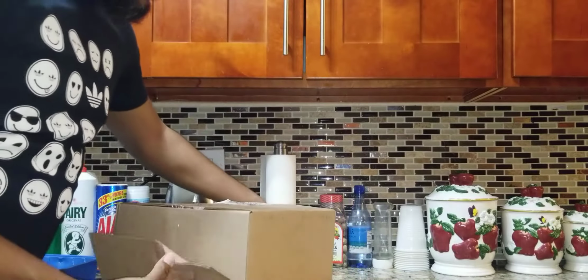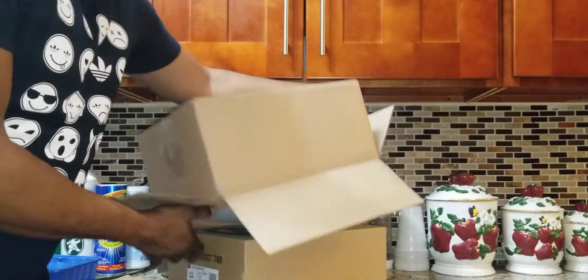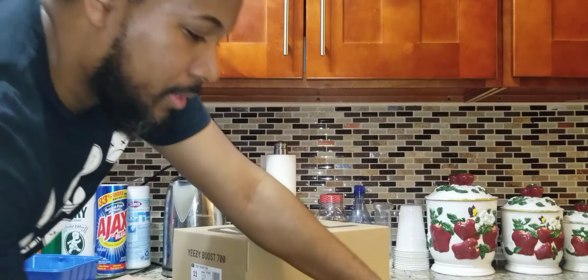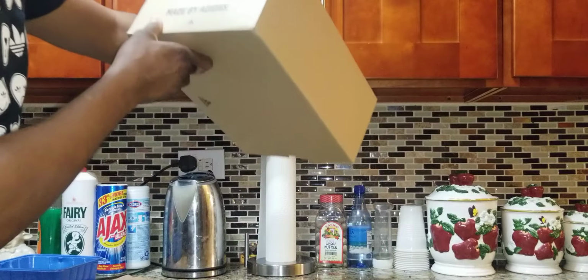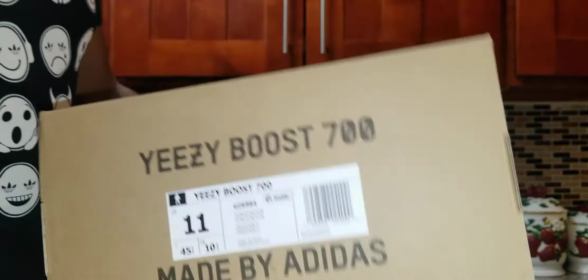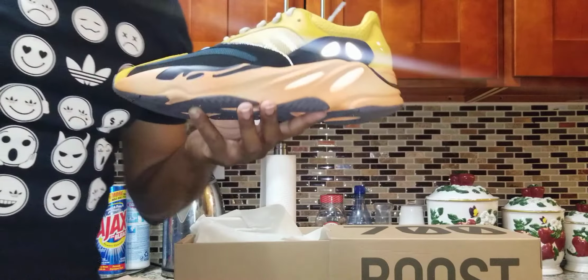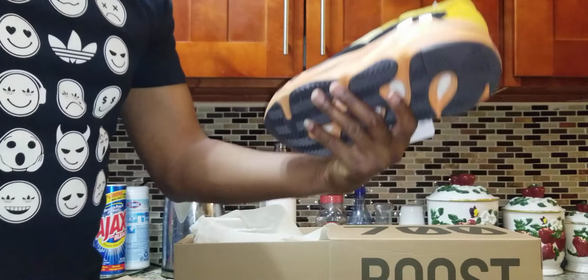The box is not perfect. They definitely made it to fit exact. Well, let's get this out of the way. So we have the Yeezy Boost 700 Sun. Like I said, I'm so excited. Let's show you what we got. Yeah, these are nice. Of course, straight Wave Runner vibes.